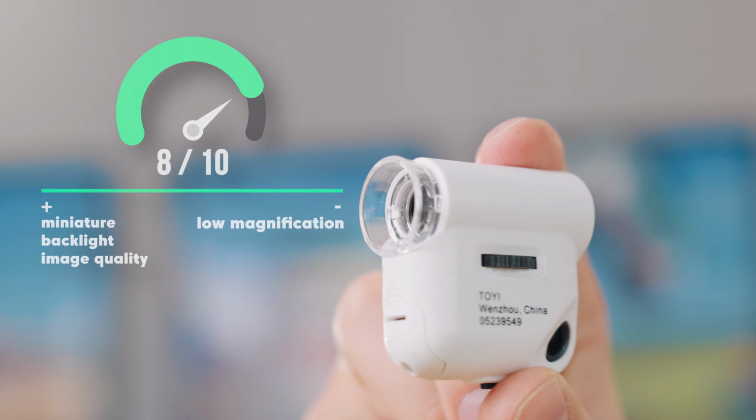So that's a very nice thing. Moreover, you can see even better when you look by your eye and not with the phone. I am giving it an 8 out of 10.